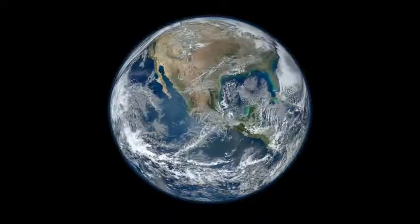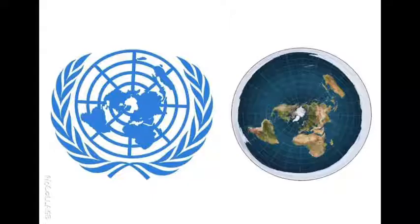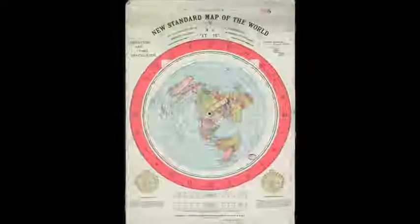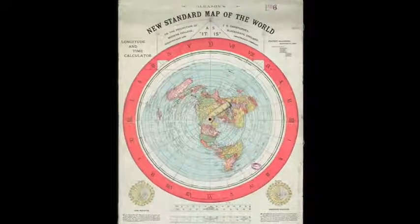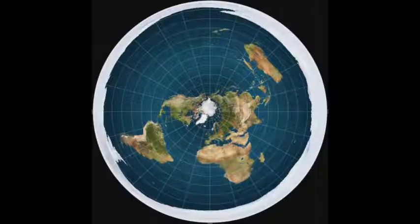Now, if the Earth really is a ball, like they claim, then the best flat map or 2D projection of a globe we have is the North Pole azimuthal equidistant map. This is the map that the UN uses as their logo. This is the map that the USGS uses. This is the map that air traffic controllers use. This is the best representation of the Earth we live on. Yet when we go to public school, they use all these terrible maps.